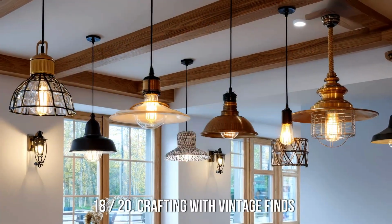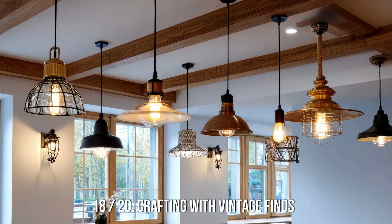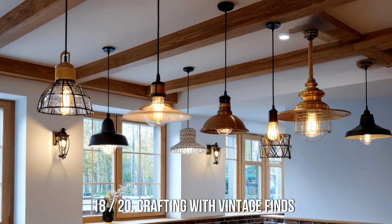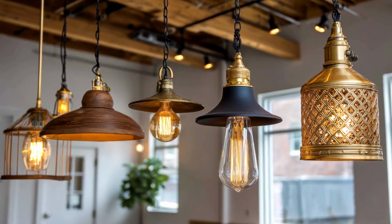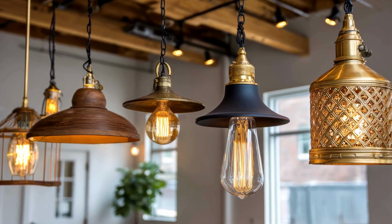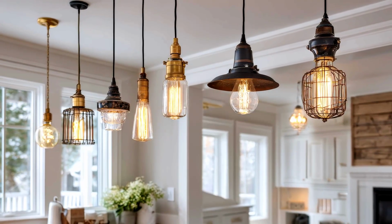Eighteen. Crafting with vintage finds. Crafting with vintage materials allows for creativity and personalization. Joanna's DIY projects often involve transforming old items into new treasures. Whether it's a piece of furniture or a decorative item, crafting with vintage finds lets you express your creativity while honoring the past.